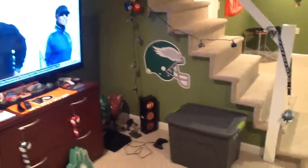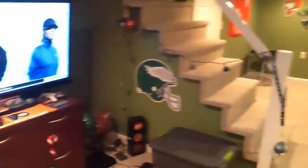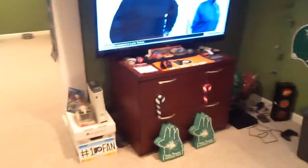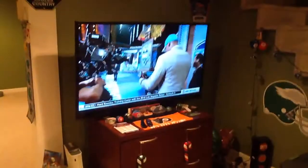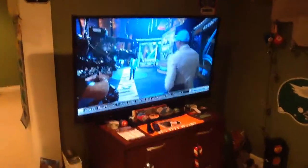Flyers light, but down there, and of course, different stuff. The old helmet, Fathead. Fanatic whammy hands, you gotta have those. There's my TV. Love that TV.